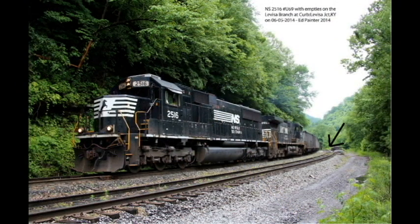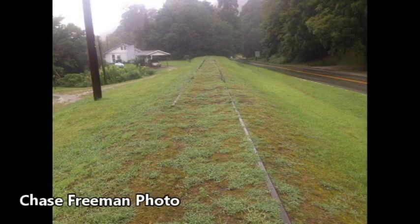All that remains of the CNO trackage today is a short section of the old connection track just east of the Khyber operation and a short section of track on the west side of the lake near the dam. The old CNO trackage was referred to as the Levisa Spur in the NS timetable and was governed under TWC in its last year's operation.